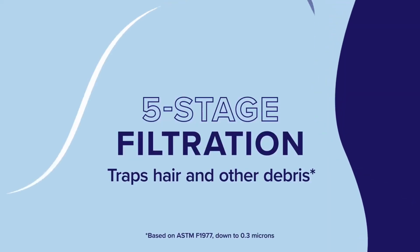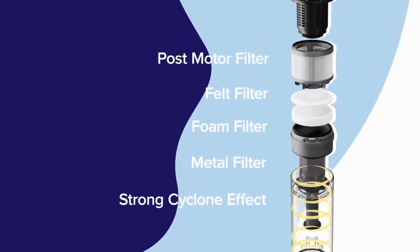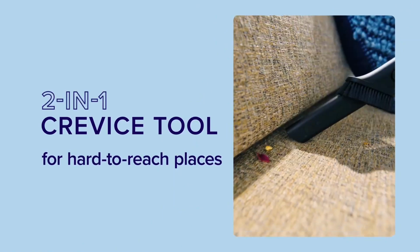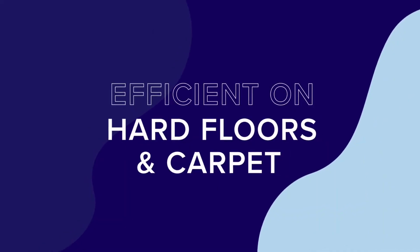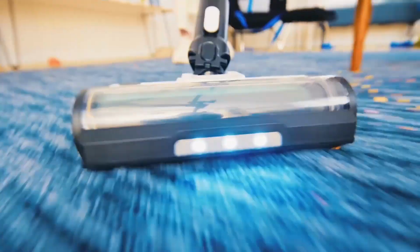It also has a 5-stage filtration system that captures almost all particles, keeping the air cleaner. The pet tool and dusting brush help you clean up pet hair and reach tight spots. Reviews highlight its ease of use and effective cleaning on both carpets and hard floors.